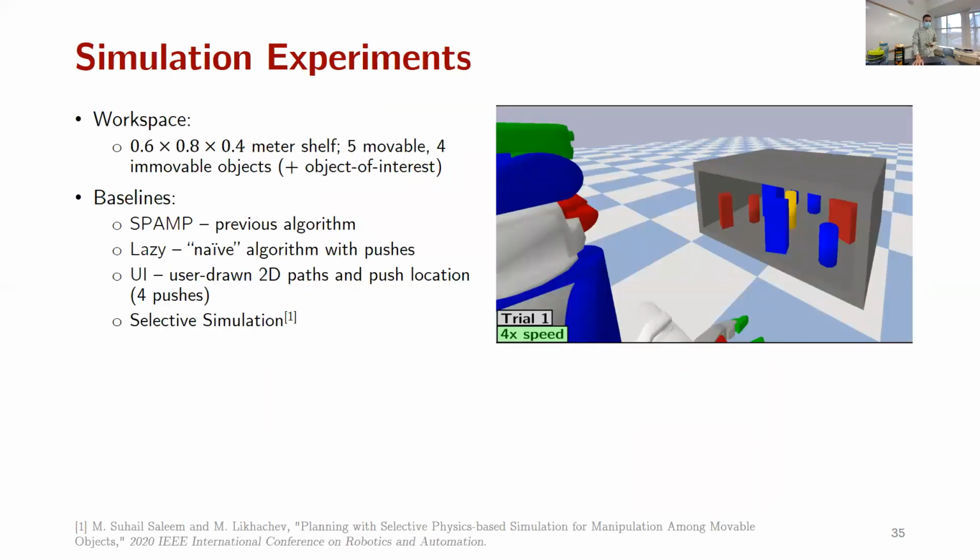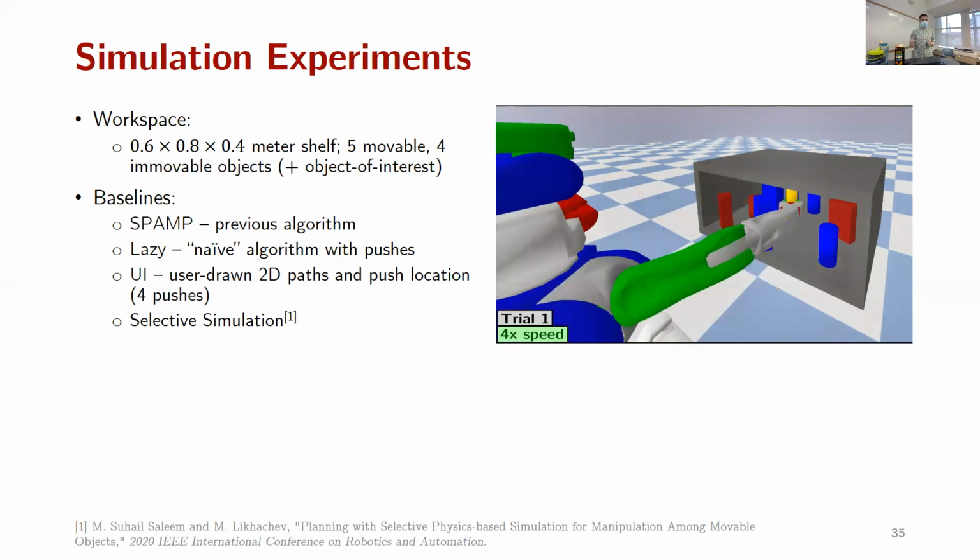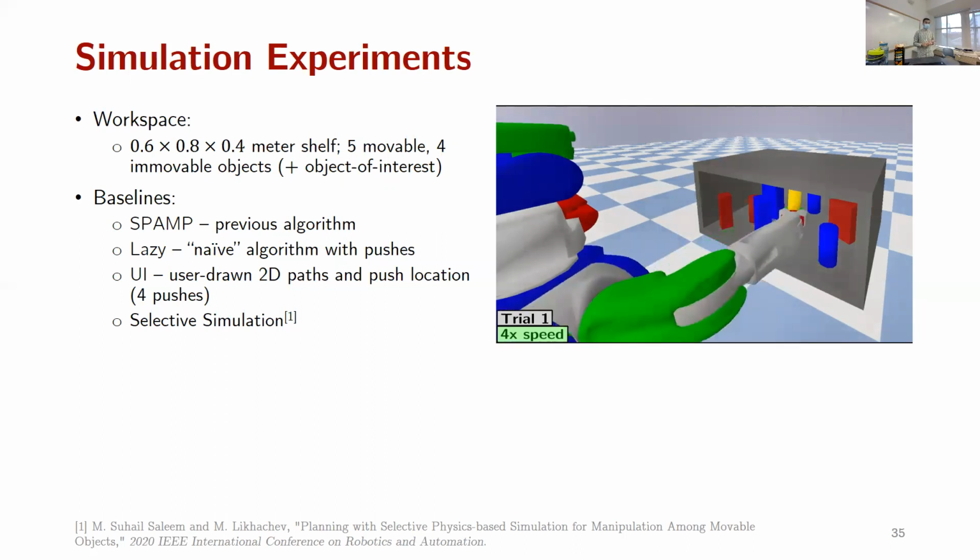Again, we ran a bunch of simulation experiments in the workspaces that I showed you images of so far, and the video is just going to run through a few examples of our algorithm solving these problems. So this first scene is actually the one that you saw the naive algorithm struggling at the very beginning of the talk. And for our experiments, we compare against the algorithms in the previous section, which I call STAMP.